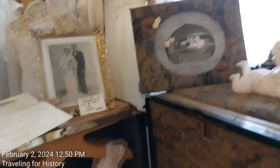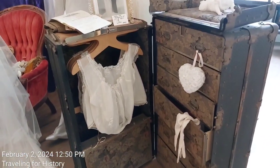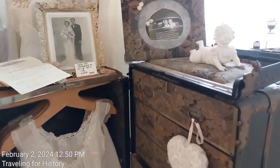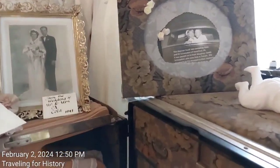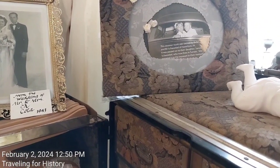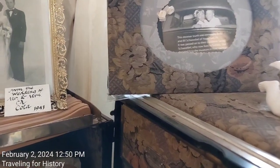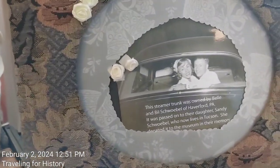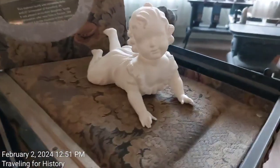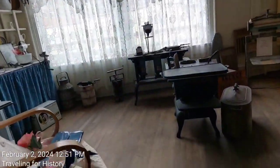Steamer trunk, this thing right here. The steamer trunk was owned by Belle and Bill Schwabel of Haverford, Pennsylvania. It was passed on to their daughter, Sandy Schwabel, who now lives in Tucson. She donated it to the museum in their memory. And look at them, aren't they a cute couple? So cute. And look at that thing. Well, you know, what can I say?